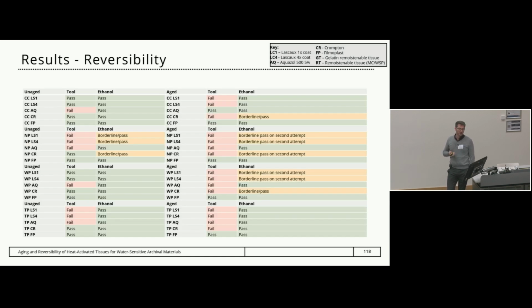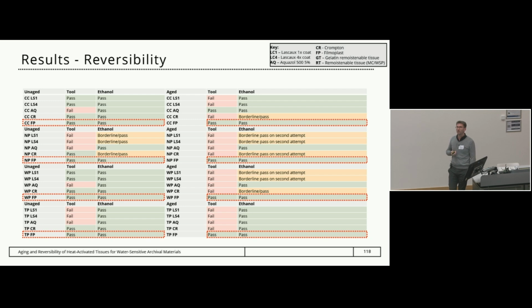So then reversibility. She looked at how much can be removed first mechanically using a spatula, and then also chemically using ethanol. I'm not going to go into detail of those tables, but what's interesting is that before and after aging, you have a lot of mechanical removal that just doesn't work. You have lots of fails in here, a few in here, and then after aging, chemical reversibility is pretty effective in both cases. However, interestingly enough, again, Filmoplast had a good reversibility both before and after aging, both mechanically and chemically, which was a very nice and unexpected result. So again, Filmoplast 2, the rest I lost count, but I'm guessing 1 for them, 0 for others.